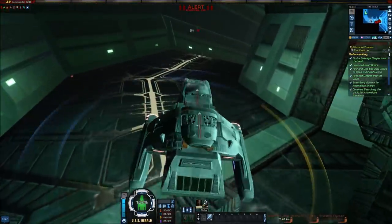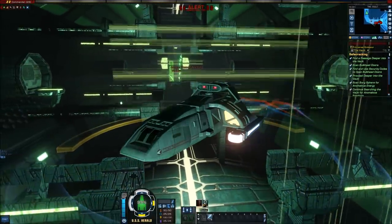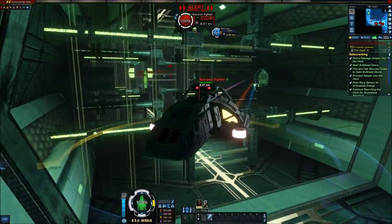Alright, I don't think it can fit through those doors. Oh, yes, it can. Okay, but hopefully it's going to take longer to navigate those intermittent shields. Let's just not hang around to find out, eh?